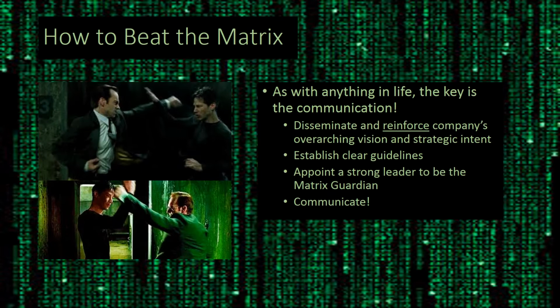It helps to appoint a strong leader to be the matrix guardian to evaluate the performance of the matrix and the employees within it, and to coach employees on how to maximize their performance with regard to accomplishing the company's goals and their own goals. In general, you need to clearly communicate expected outcomes, provide plenty of training, and encourage cross-training among all the employees.